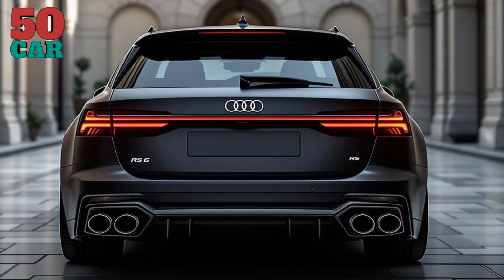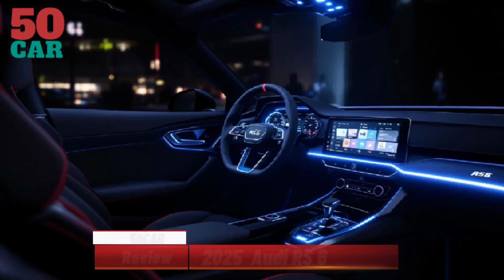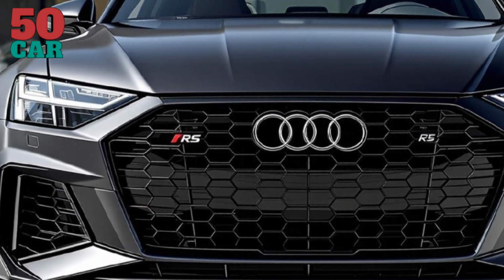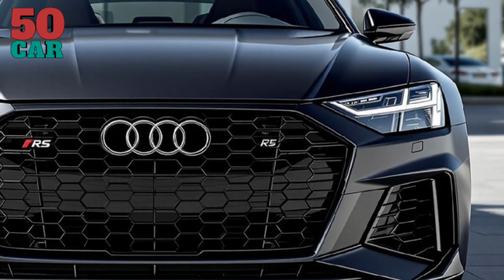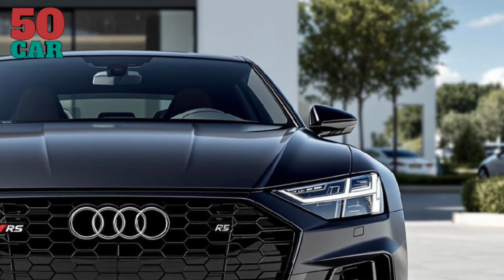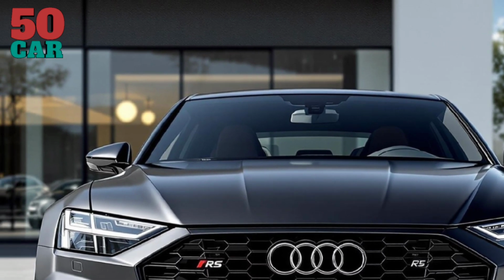It doesn't knock on the door, it crashes through it with grace. The 2025 Audi RS6 isn't just a car, it's an audacious symphony where practicality and madness shake hands. For those who crave supercar thrills but still need to carry groceries or pick up the kids, this Avant is the divine answer to a question few dare to ask.